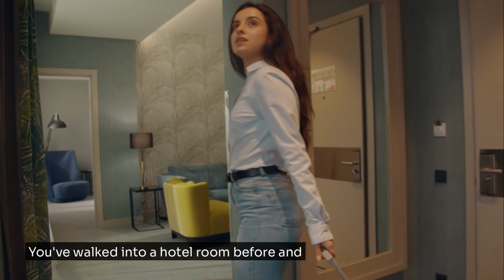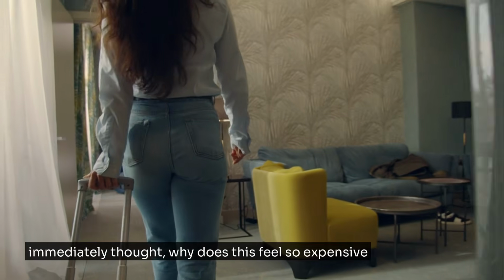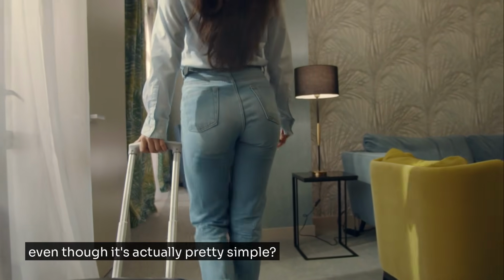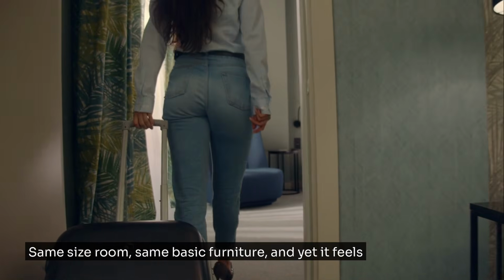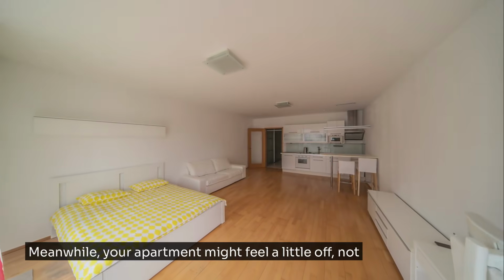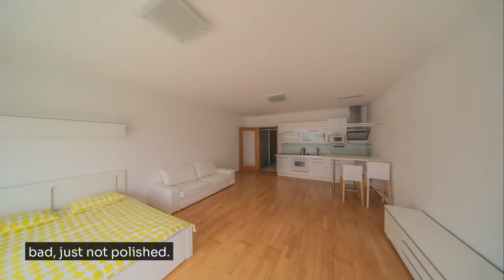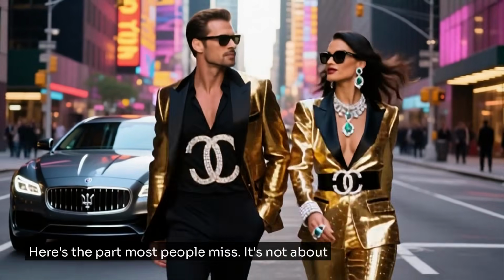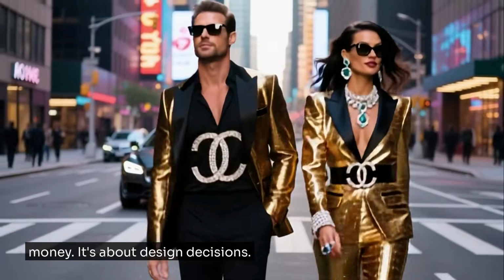You've walked into a hotel room before and immediately thought, why does this feel so expensive, even though it's actually pretty simple? Same size room, same basic furniture, and yet it feels elevated, calm, intentional. Meanwhile, your apartment might feel a little off. Not bad, just not polished. Here's the part most people miss. It's not about money, it's about design decisions.